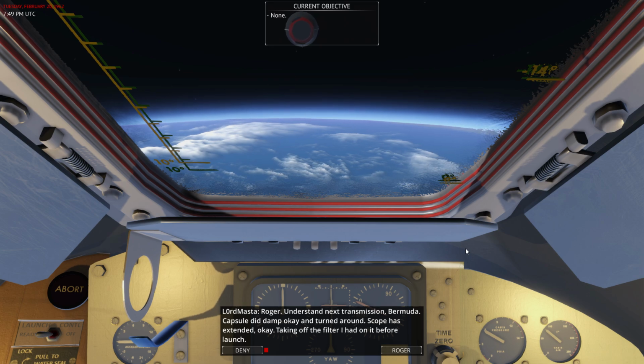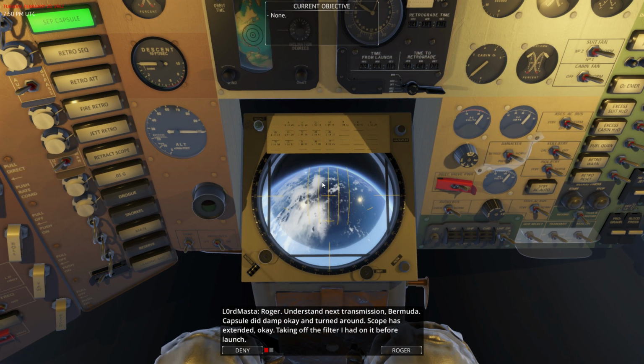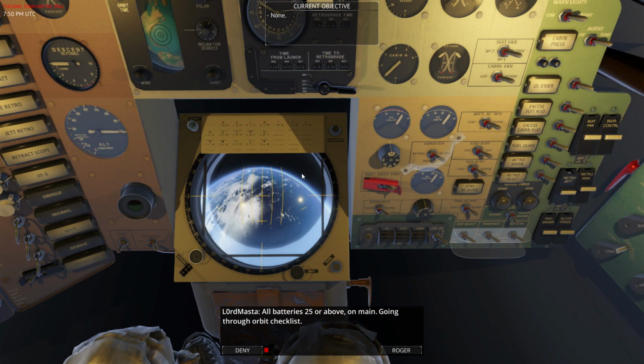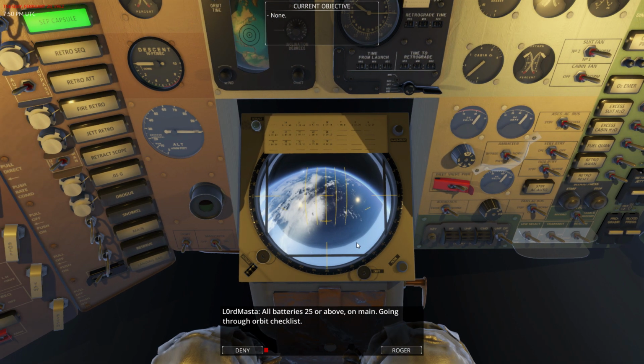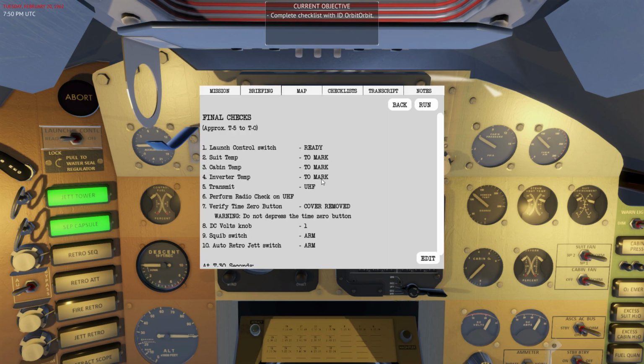Capsule dip damp okay and turned around. Scope has extended okay. Taking off the filter I had on it before launch. Running electrical check. DC volt selected. And check main batteries. All batteries 25 or above on main, going through orbit checklist. On the orbit checklist.